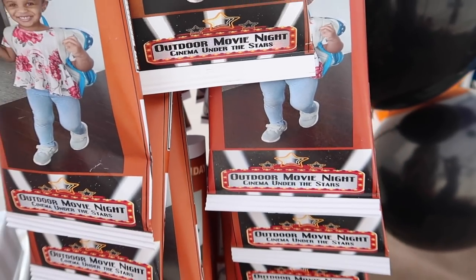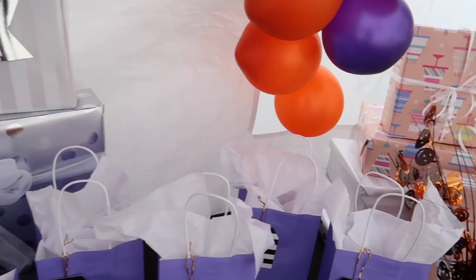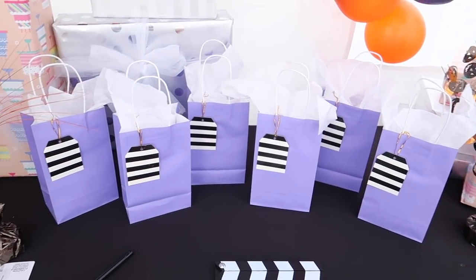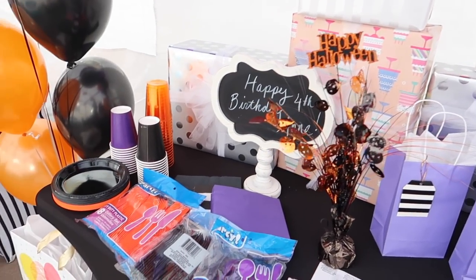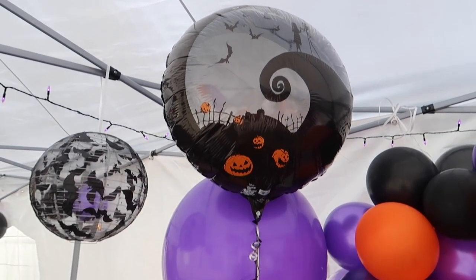I thought these were just such a nice touch. And then all her gifts that mommy, grandpa, grandma, and aunties gave. We're gonna wear these later. I just added the gift bags here and the gifts. And then we're saving space for the cake to go right there. The balloons are on theme.